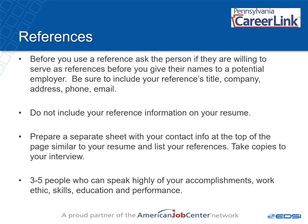There have been many times where I've been in a position where I've answered a call and I don't remember which, for example, John it was that I worked with, and I'm having to report on this person's work ethic and I can't remember who it was. So you want to make sure that you're asking them for permission before you just put their information down.